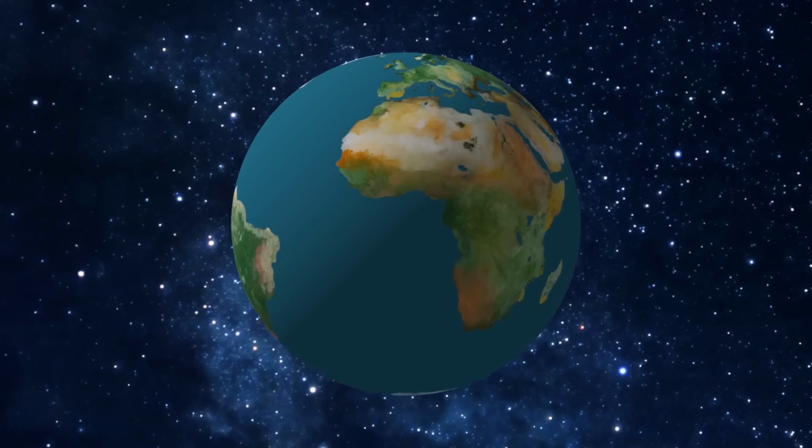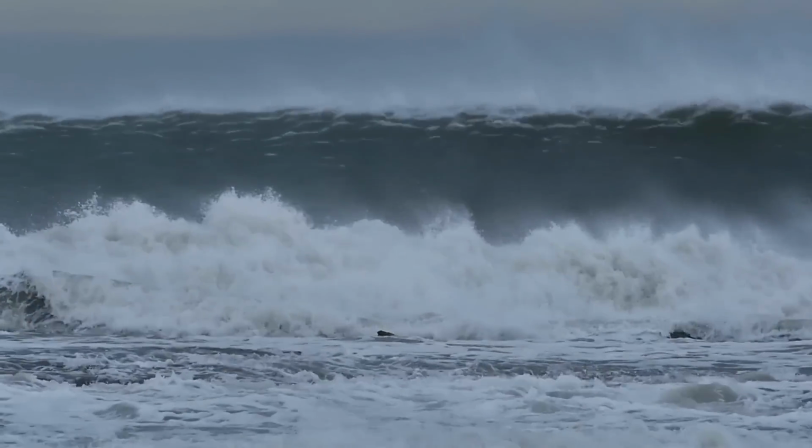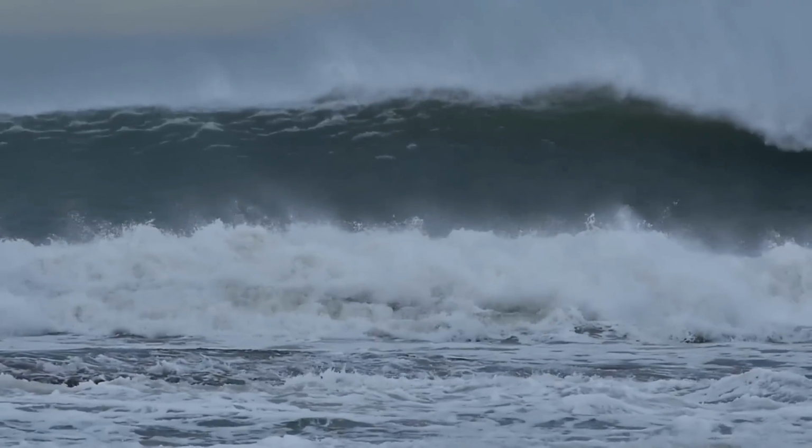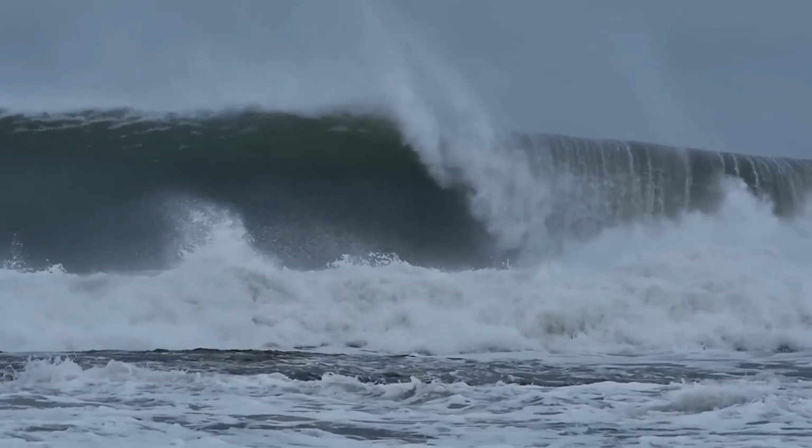If all the ice sheets and glaciers we have on the Earth melted at the same time, the sea level would rise another 260 feet, which is just a little shorter than the Statue of Liberty, the height of a 26-story building.